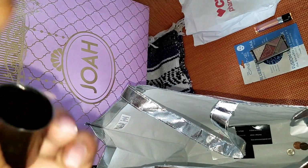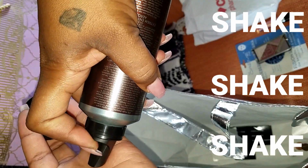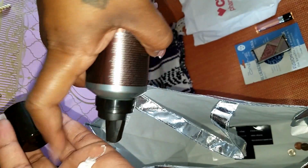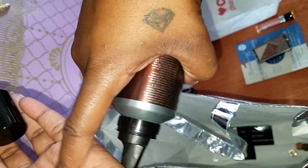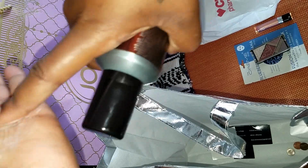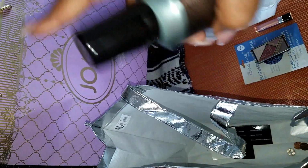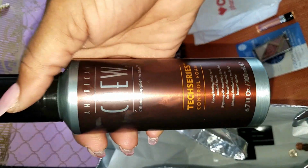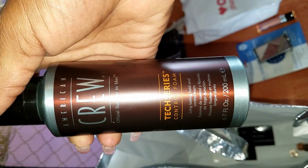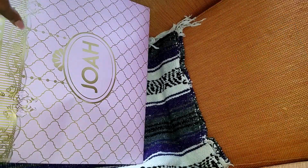Oh yeah, I wonder if you gotta shake it. Shake, shake, shake. Starts off kind of thick, but it thins out. But it's like a real nice consistency. I don't think I'll use this, but I don't know. Maybe I'll try it.